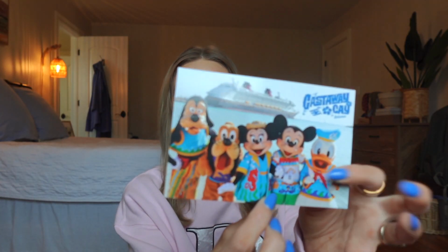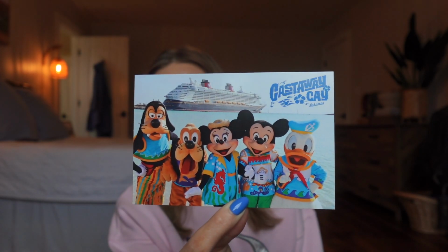And then we had our day on Castaway Cay, and this is the day that I was most excited for, and it 100% lived up to all my expectations. So obviously I knew going in that Castaway Cay is going to have its own merch, and that was a duh, like definitely want to get something from there because the only way you can go to Castaway Cay is on the Disney cruise. So another postcard, but this Castaway Cay postcard with all of them in their beach attire.